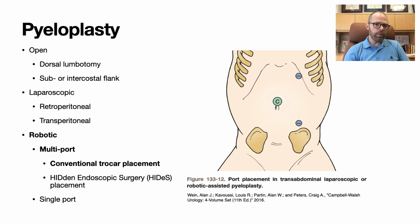Robotically, the ports may be the same, and again, there's lots of debate on the best port configuration and these types of things. This might be a typical trocar placement for a robotic pyeloplasty.